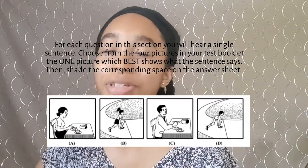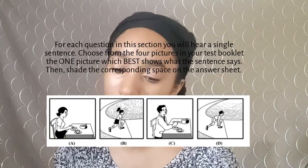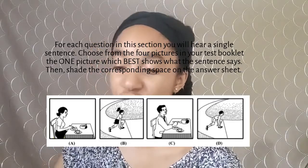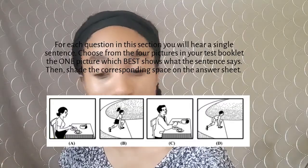For example, you will hear "El niño va a correr." You should decide on the answer and then shade it in. In this case, the answer is D.